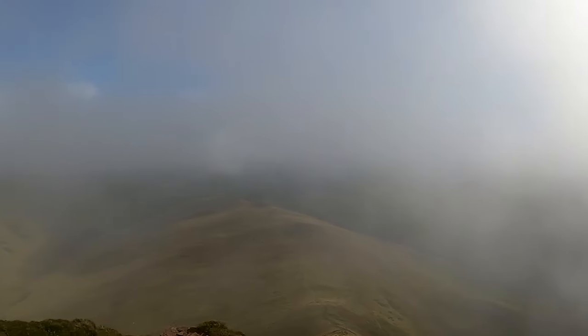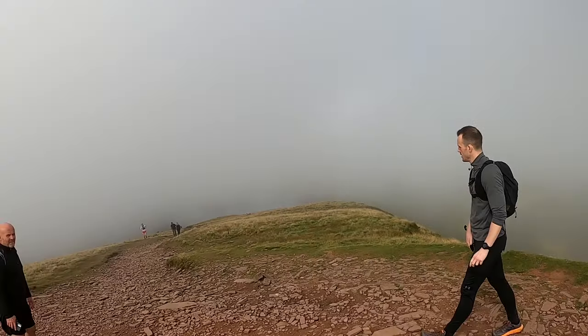We've been walking for 3 miles now. We've just got to the top of the first peak, which is Cribyn. Absolutely beautiful views. Not as far as the eye can see just yet. There's still quite a few clouds in the air, but there is a pretty decent view. Hopefully you can see some of it. Right, we're gonna start descending and we're gonna walk along this ridge and then head to the next peak.